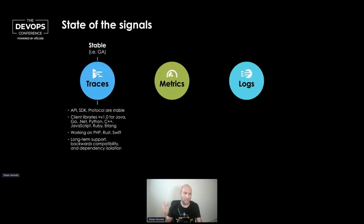So Java is there, and Go, .NET, Python, C++, JavaScript, Ruby, Erlang, and they're working on PHP and Rust and Swift. And I might have missed several, because this keeps progressing so rapidly and there are so many groups. And as we said, the most important thing is that stable means long-term support, backwards compatibility, dependency isolation, the things that you would be looking for to run in production. And I can tell you, we at Logz.io, for example, use that in production systems very happily. So I can testify firsthand that it works.